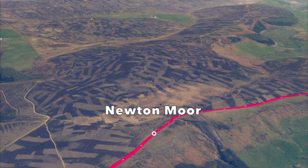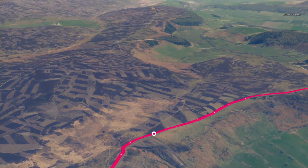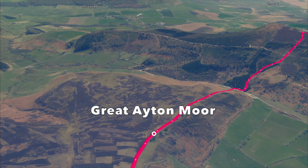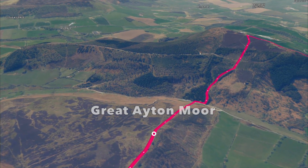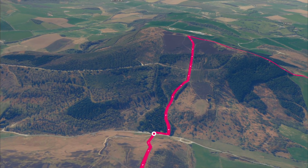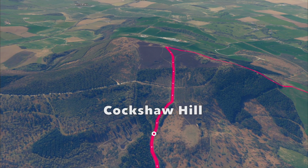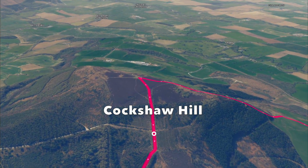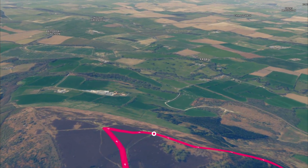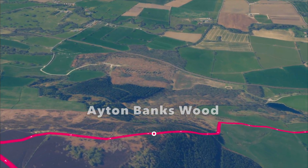With a dry stone wall to my right and open moorland left, I continue following the long southbound track across Great Ayton Moor. I descend to Gribdale Gate, join the forestry track heading south and follow its gentle rise as the route climbs steadily over Cockshaw Hill. The track narrows into stone steps leading to the monument, then I follow the moorland path between the two tall posts into Ayton Banks Wood.